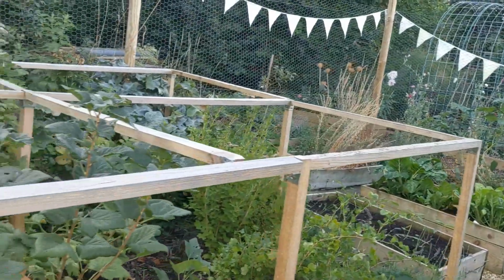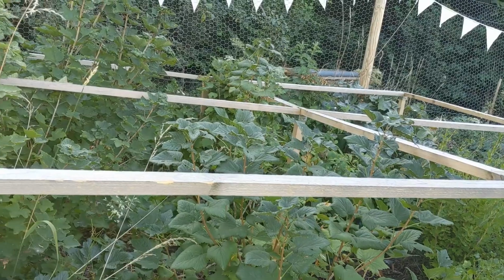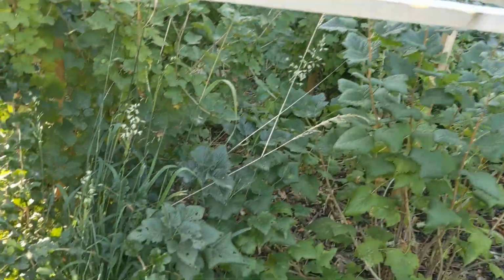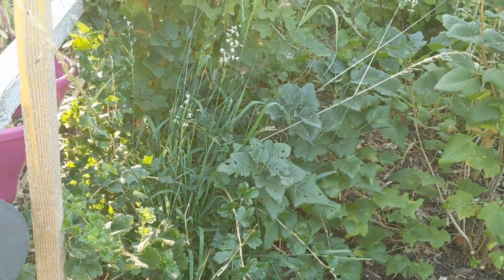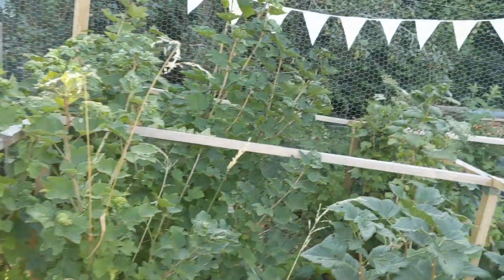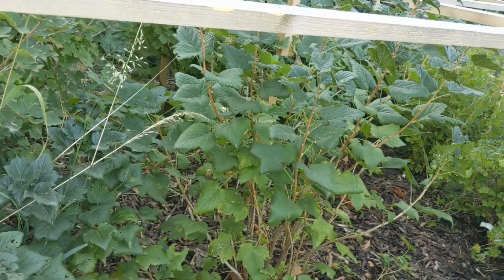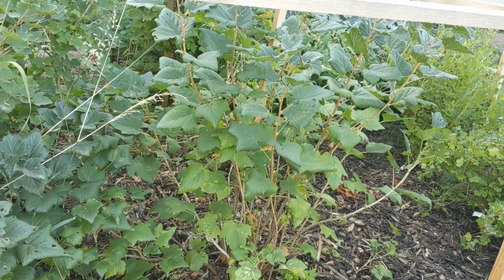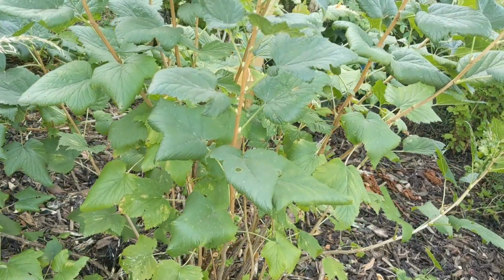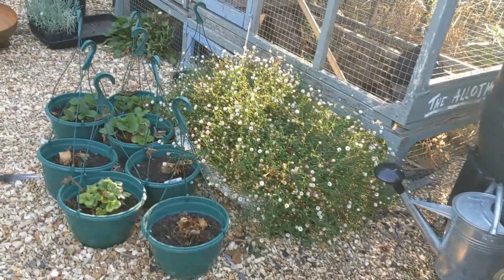The soft fruit bed did ever so well. We had a reasonably large harvest of gooseberries of all colours, and the red and white currants did well, but the black currants, we had 4 kilograms or over 8 pounds of black currants from 2 bushes, which is absolutely fantastic.